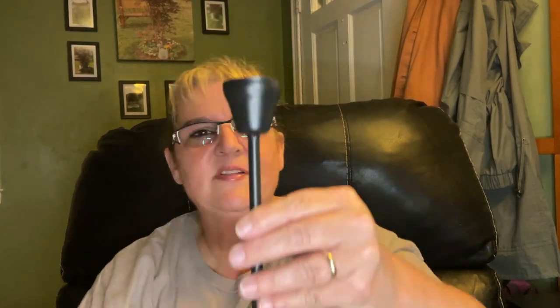All right, now here's the candlestick I was talking about in my last haul. This will be the bottom, a lantern. Here we go, it's a lantern.